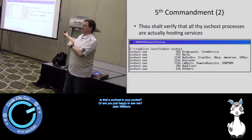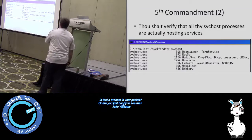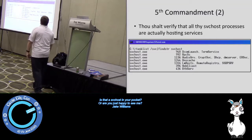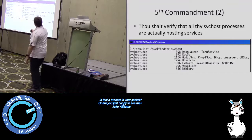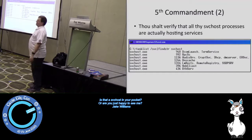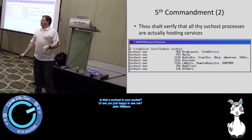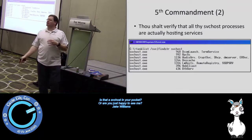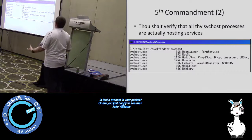Tasklist /svc. It's on everything since Windows 2000. That switch is on everything since Windows 2000. Tasklist /svc, find string svchost. If you find a service host here, and you look over here and it says N/A, I promise you, whatever that thing is, it's bad. We need to use some other techniques to find out what's bad about it. How did it get there? Where did it come from? But it's bad.